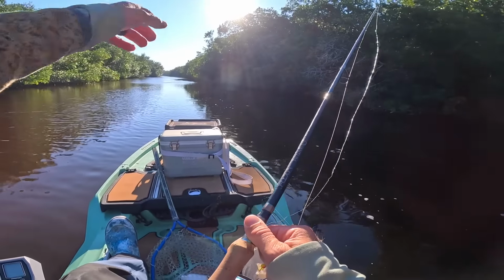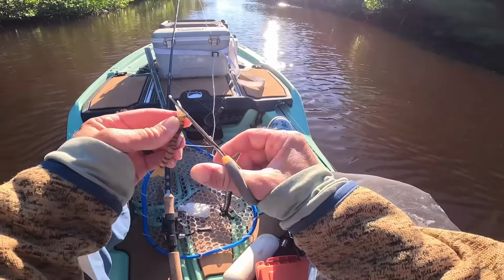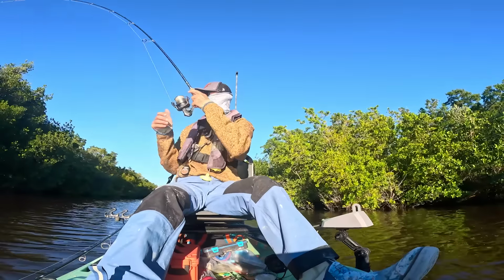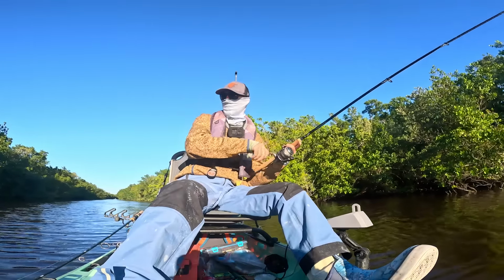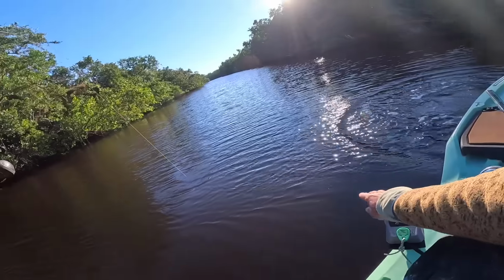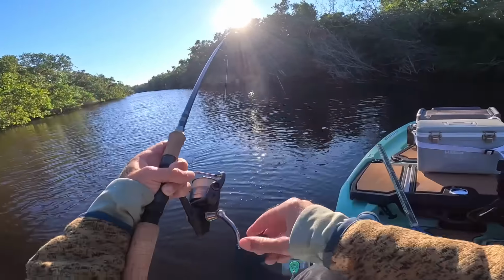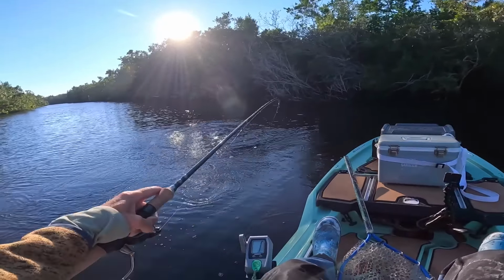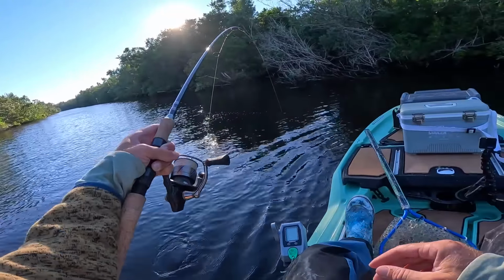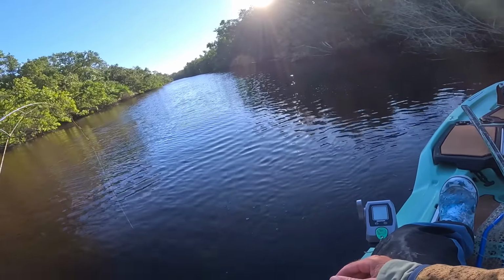Well, I can't catch any cichlids, but I see some tarpon rolling up here. Let's try and get them. I'll try for cichlids again in a little bit. There he is. What do I got there? I got a little tarpon, or is it a ladyfish? Oh, we got a little tarpon. There we go. Not bad. Kind of what I was after. We needed at least one tarpon before ending the day.